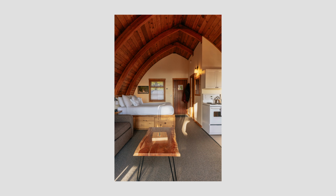So if you have a family or are seeking to just enjoy staying indoors, which a lot of people going to Tofino maybe aren't trying to do, but if you are just looking to stay inside when it's raining outside, this is a nice place. You will not be complaining whilst you're in here.